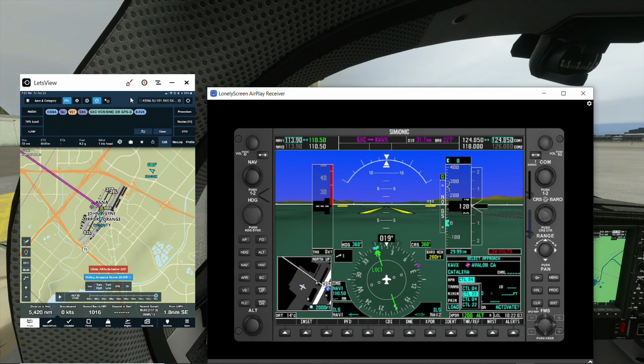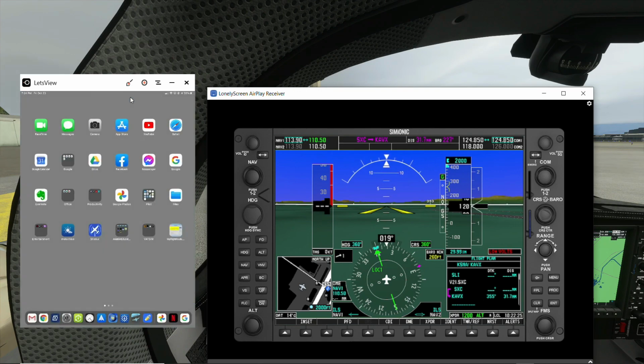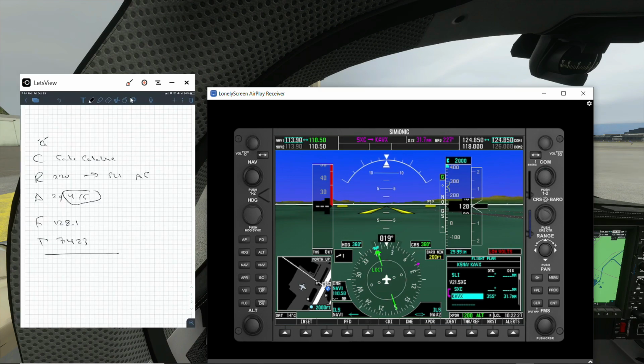Okay, circle. We'll do it later when we actually check the weather. Okay, looks like this is set. He's a Clementine 2000. In that case, I'll put 2000. And back again to the clearance real quick. 128.1. Put that on standby COM 1.